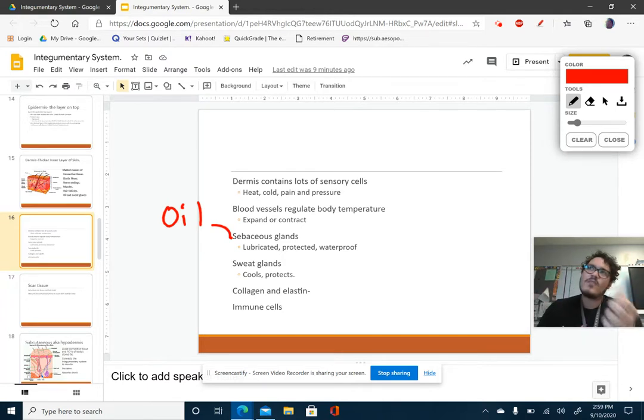The oil that is secreted from the skin can help to destroy bacteria and germs and make it harder for them to harm us. So that's good. And finally, the oil that's secreted does create a slight waterproof ability for your skin.